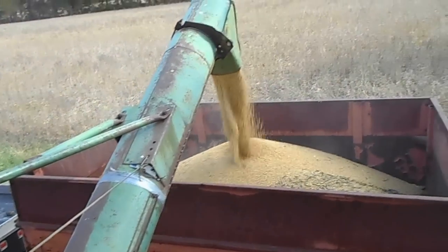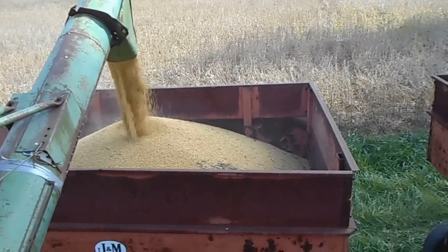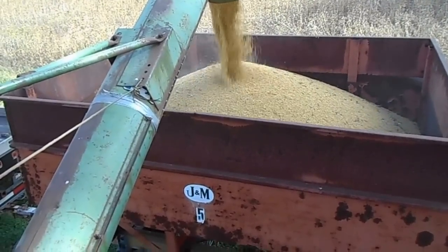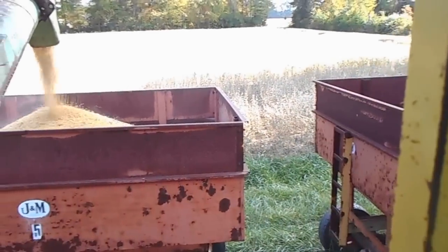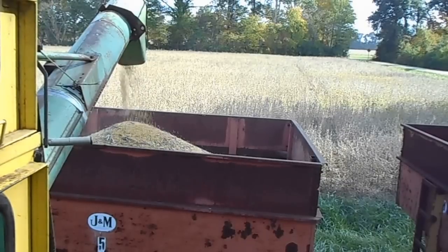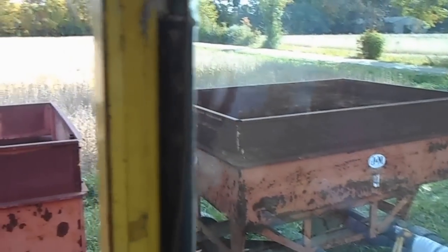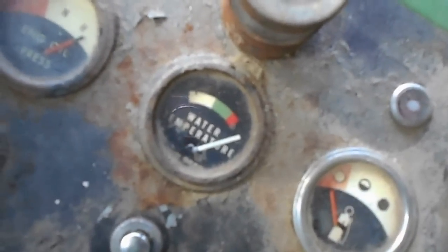I got some checking to do. I don't know if I'm going to cut any more or not, because this thing ain't running right. It's running warmer than it should, and I seem to be losing RPM. But, man, something ain't right. Something is not right at all, because that should not be reading it. I gotta do some checking.